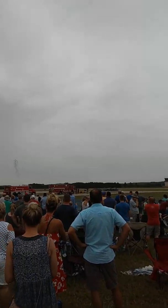The pilots are going to be flying in rain. As they pass over center, you will hear and feel the thunder of 8 engines producing 120.